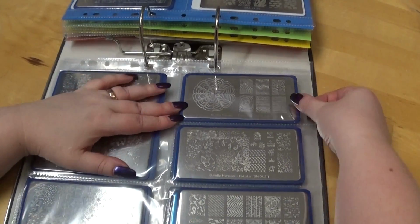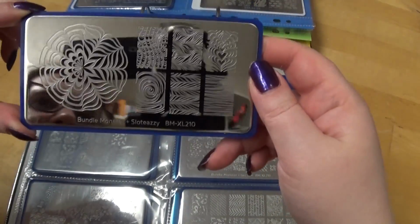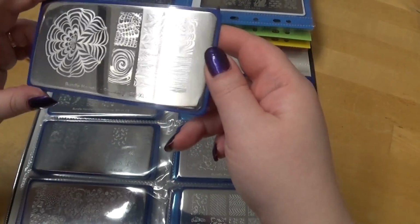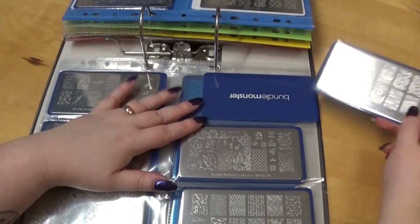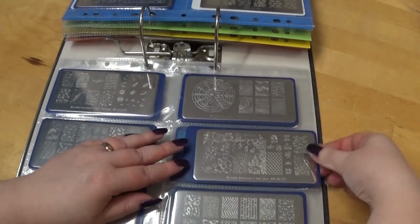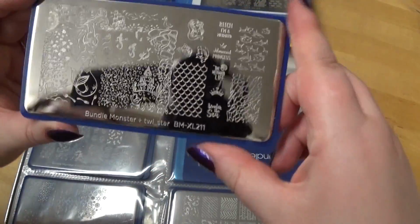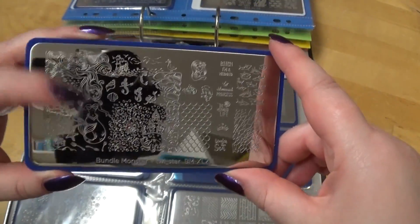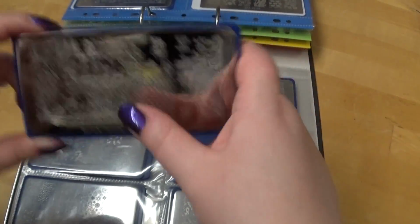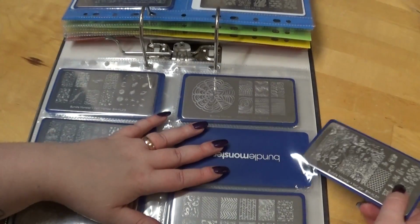There's another very good fake water marble plate from Bundle Monster, which is a collab between Bundle Monster and Slow Teasy. It's BMXL210. Really good for cheating on water marbling. Another one of my faves, and also one of my all-time favorite nail YouTubers, Twistar. She had a collab plate with Bundle Monster as well that has this cool mermaid and some other combination stuff you can use for a mermaid mani. Really like this one. That's BMXL211.